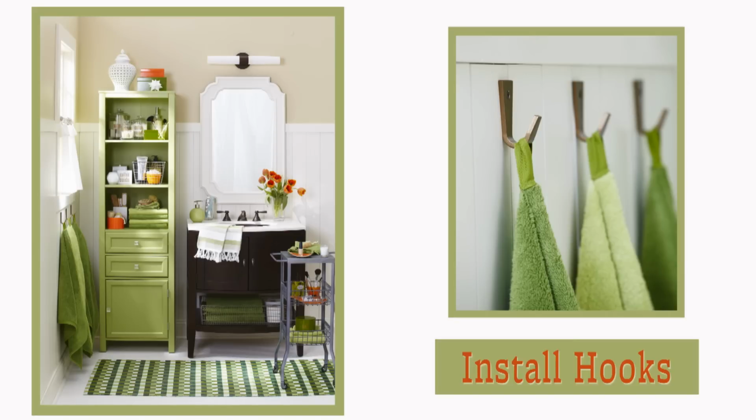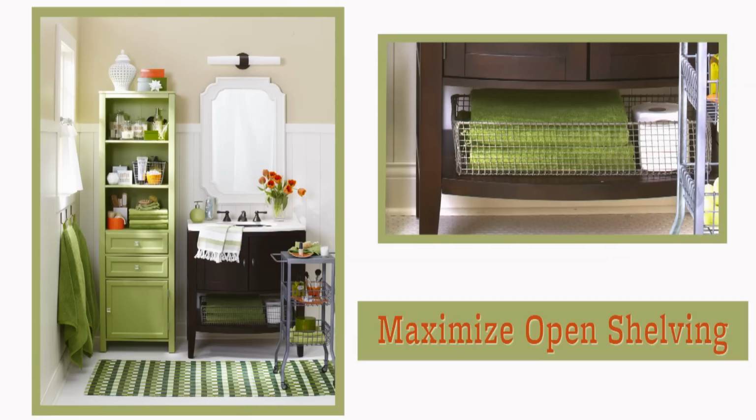Put the space beneath the window to work by installing a row of hooks for drying towels. Stitch a loop of cotton twill tape or ribbon to each towel for easy hanging. Choose a vanity with open shelving that you can outfit with baskets for extra towels or toilet paper.